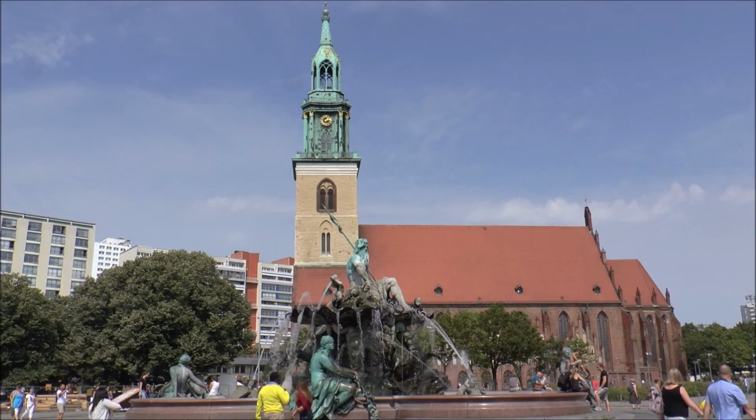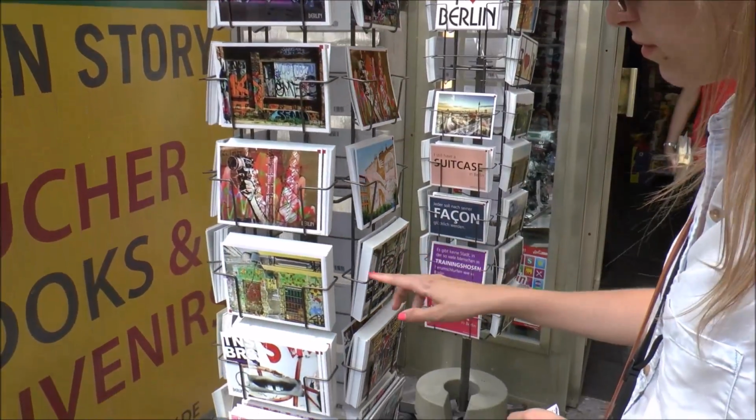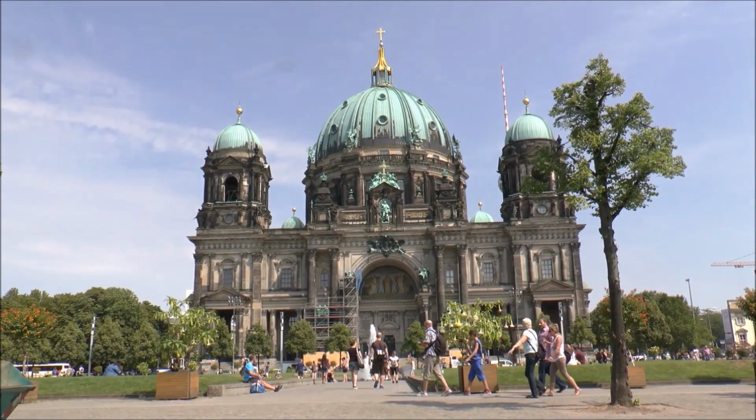Berlin is a city that we are always happy to go back to, and being here in the summertime was a lot of fun. We divided our time by visiting some of the main attractions by day and then enjoying some of the nightlife by night.